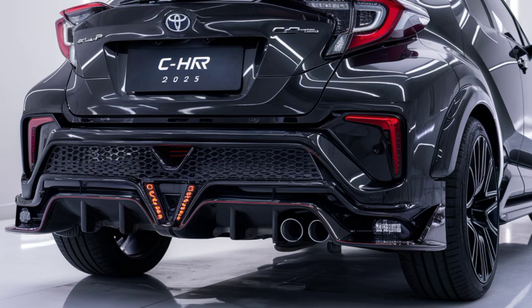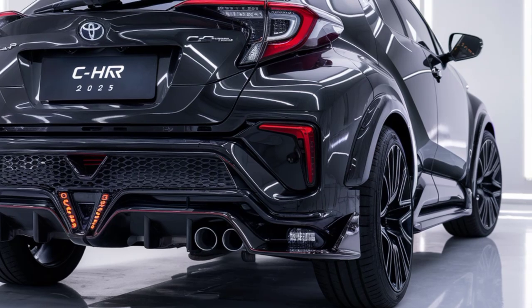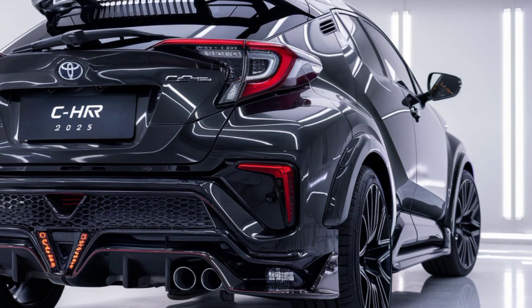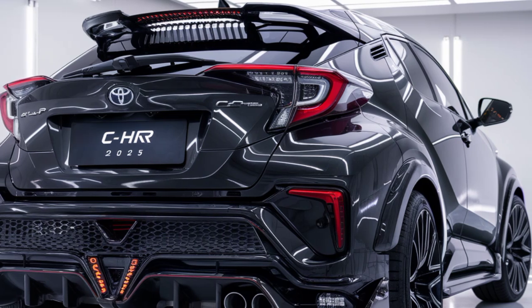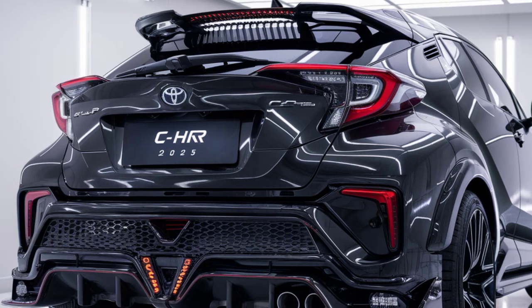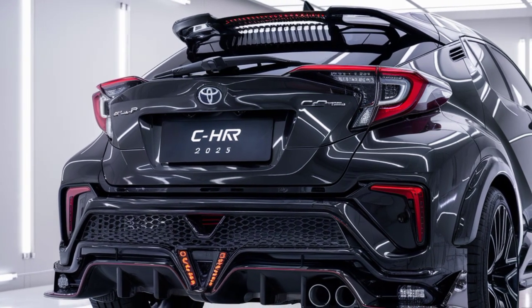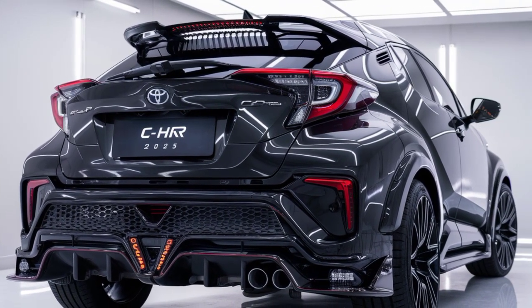Safety features. Toyota equips the CHR with the latest Toyota Safety Sense suite, offering features such as adaptive cruise control, lane departure warning, automatic emergency braking, blind spot monitoring, and a 360-degree camera system. Additional enhancements in driver assistance technology make it one of the safest choices in its segment.